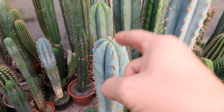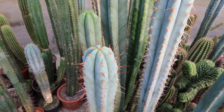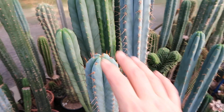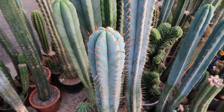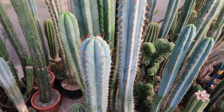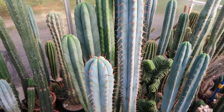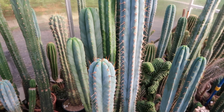Brown spines, guys. This is really important, because if it doesn't have brown spines, don't call it a macrogonus. It doesn't fit with the original description. Brown spines is what is essential. Dark blue skin, brown spines. That's pretty much it. For a few years, they weren't even sure if it's a Pilosocereus, like these from Brazil. So the name is completely, I don't want to say a mess, but it goes back so long. It's difficult to say where it's from. You cannot even say the country where it's from.